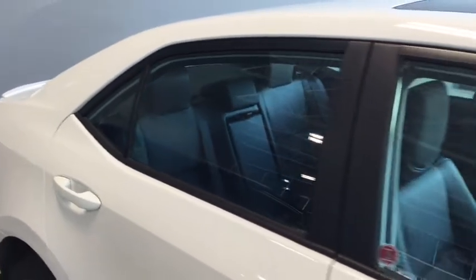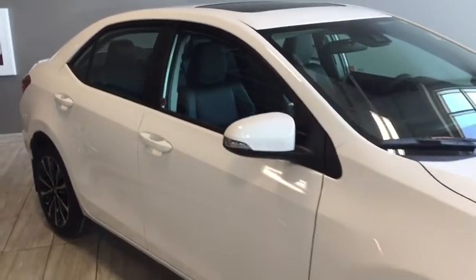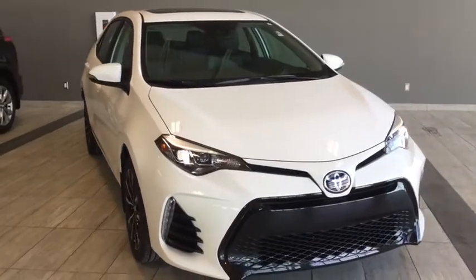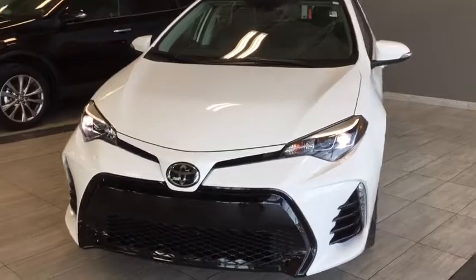Taking one final look at your 2018 Toyota Corolla SE with the upgrade package. With your extremely stylish interiors and your heated leather-wrapped steering wheel, you can definitely drive away in the ultimate comfort. But don't just take my word for it. Come on in, take it for a test drive.